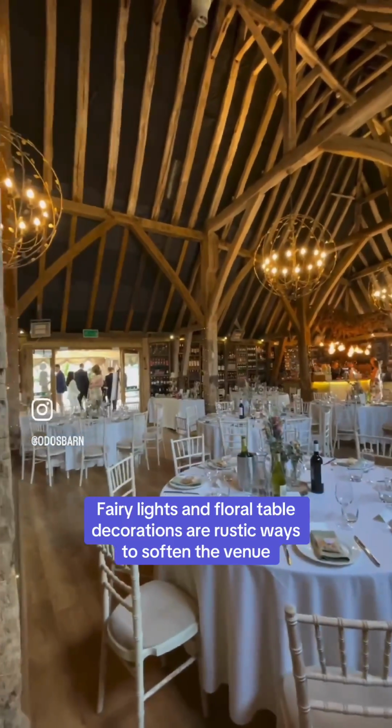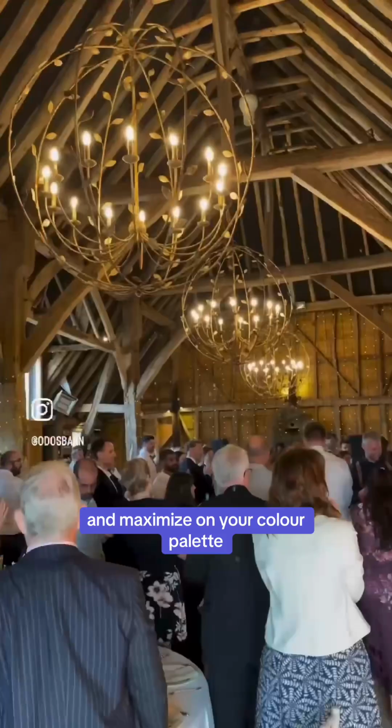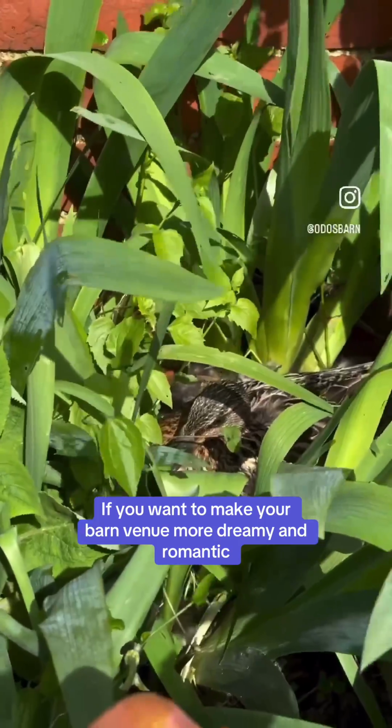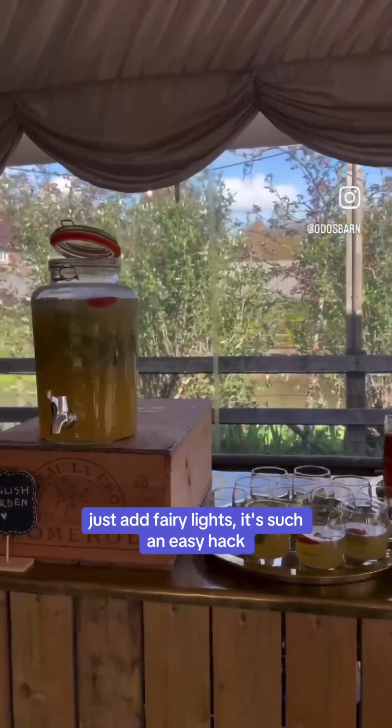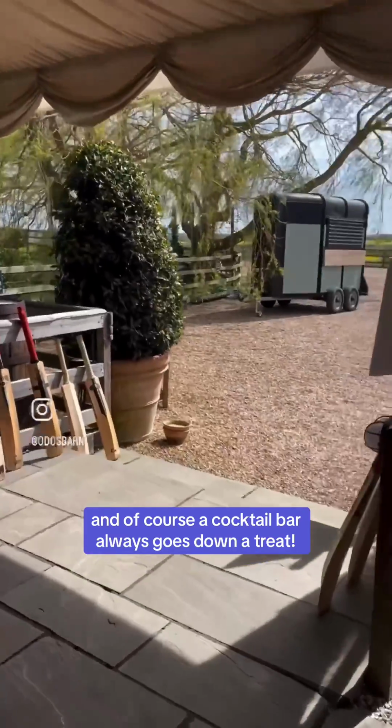Fairy lights and floral table decorations are rustic ways to soften the venue and maximise on your colour palette through napkins, glassware and cutlery. If you want to make your barn venue more dreamy and romantic, just add fairy lights. It's such an easy hack. And of course, a cocktail bar always goes down a treat.